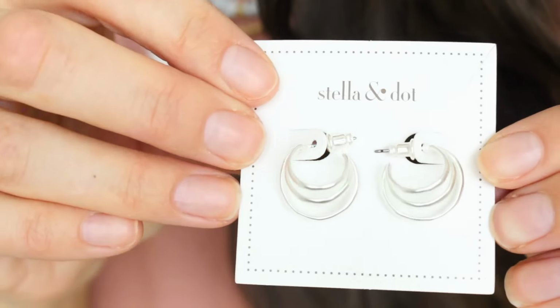So it'll give you a little bit of a drop than you're used to with a stud, but it's not quite as big as a hoop. I just figured for the days that I'm not wearing my sparkle studs or my hematite studs, I would switch them out with this because they're very light, they're not gonna pull down on your ear, and they're really pretty, and they're just like a very elegant earring.